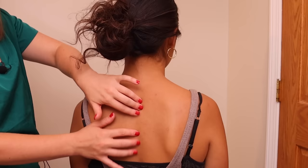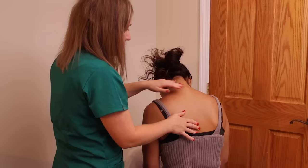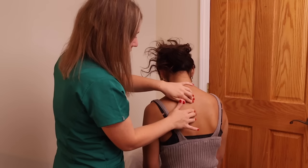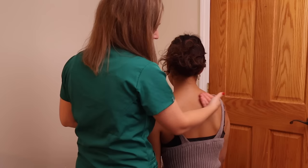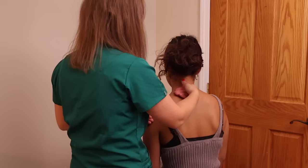Can you tuck your head for me gently and just sort of dive forward as if you were going to take a swim into a pool, exactly. And then just come up really slowly for me, one vertebra at a time. Spine's very straight, no scoliosis noticed. Just using the back of my hands to check for temperature. Definitely feel a little bit of warmth, especially in the neck.